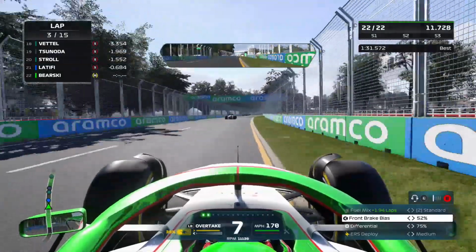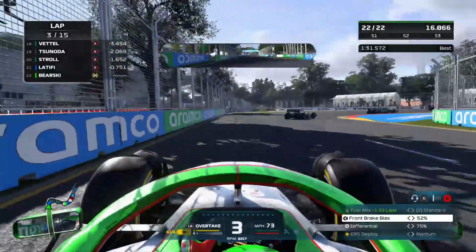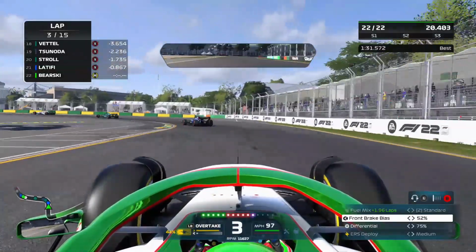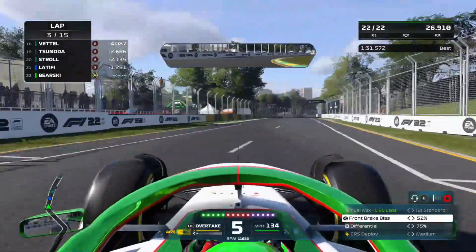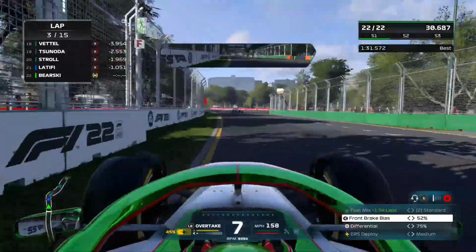They had a lot more resources than we did coming into this season, and they definitely have showed it with lap times and stuff. Roy looking really good though. Looks like he's falling back just a little bit. Should be able to move back up into the pack here in a bit.